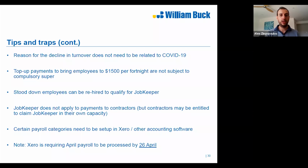Payroll and Xero. Now, whatever payroll software you're using, there are a lot of payroll templates and categories that need to be set up for your employees. And most importantly, most of you are probably using Xero. For some reason, Xero has a cutoff of the 26th of April for your April employees, okay? So I just want to stress that.